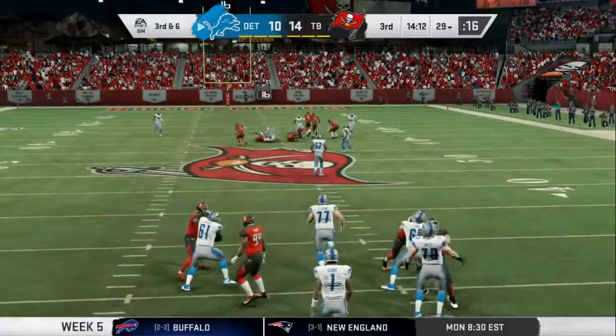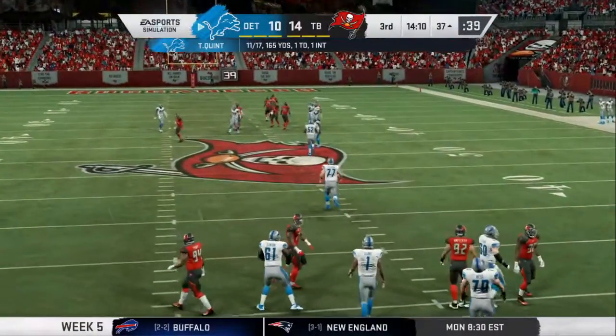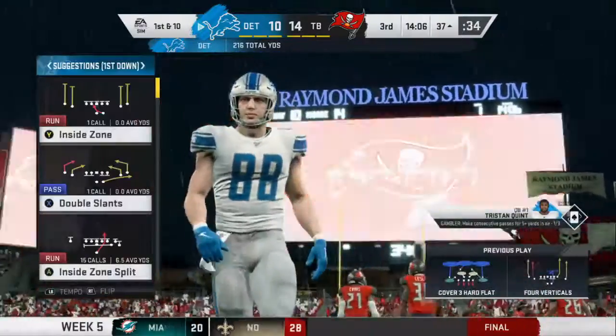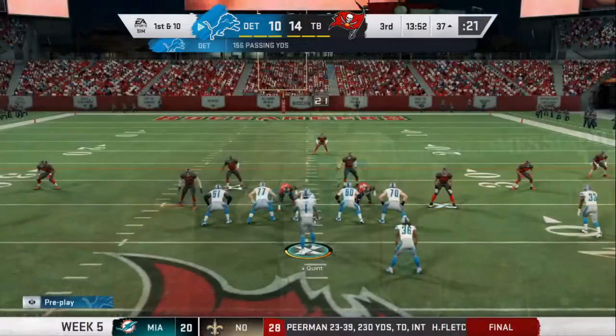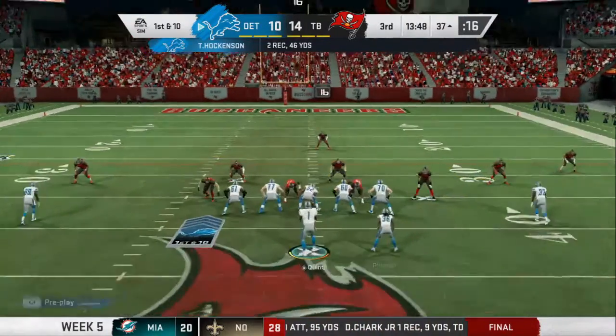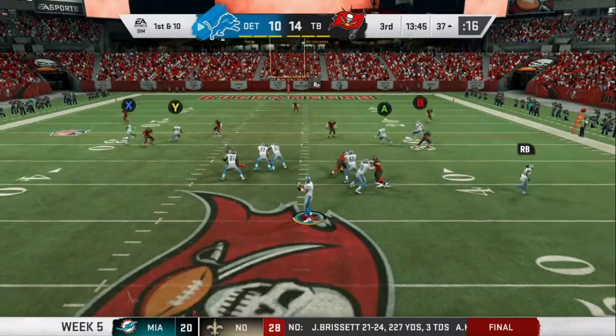Oh, this is taken in. It's complete. And they'll get this well past midfield before being stopped just before the 35. It's your first drive of the second half. You're down on the scoreboard. Maybe you just say to yourself, let's take a shot and see if we can shake them up. And, boy, they hit that one.